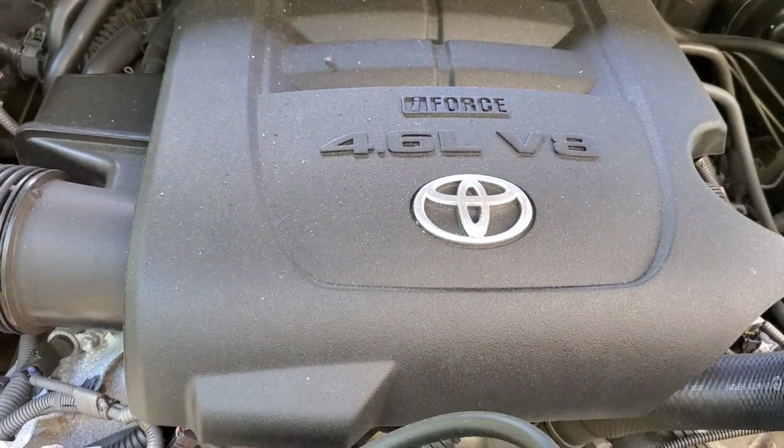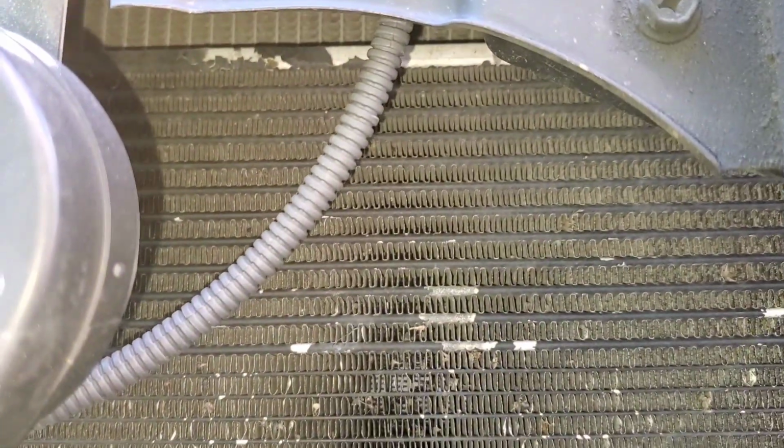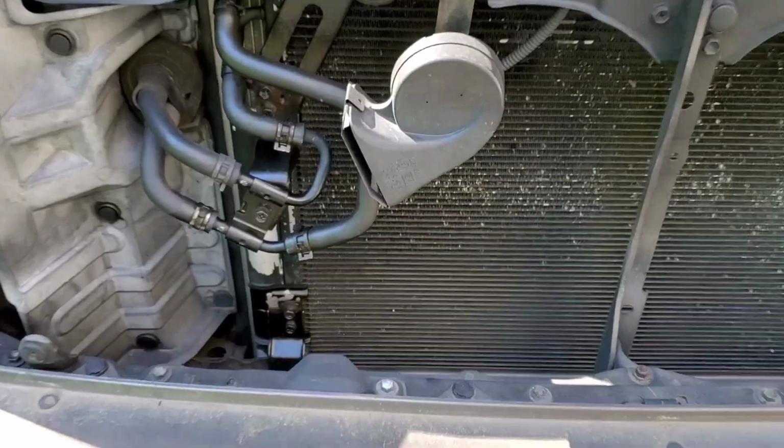This is 4.6 because it's 2012 and it has it. And if you look up close here, you see the difference? The thickness, because the condenser and transmission cooler are kind of built into it. The top portion you have as a cooler for transmission and the condenser for the valve. Look at the thickness on the lines or the veins the fluid flows through. There is a difference. So that's what it looks like.